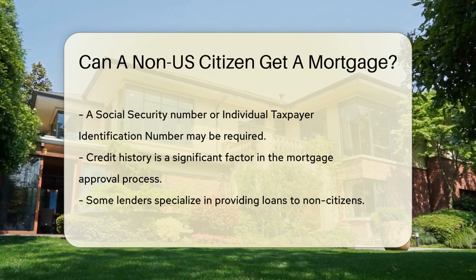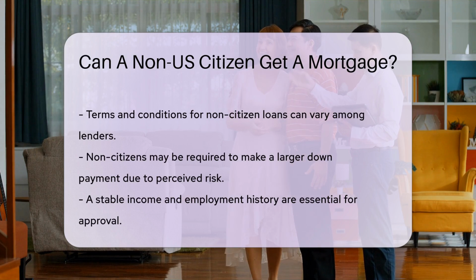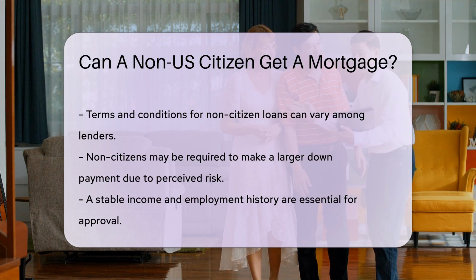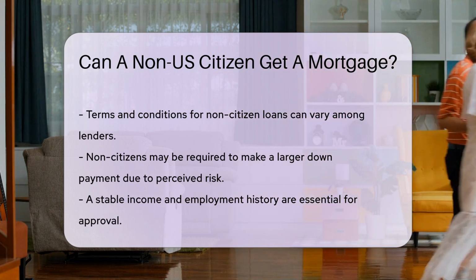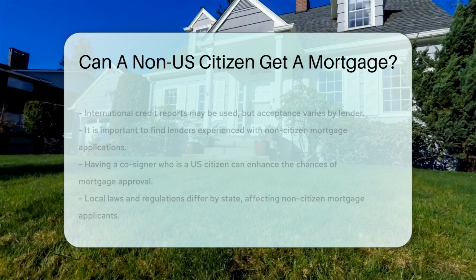Non-citizens may need to provide a larger down payment. This requirement is often due to perceived risk by lenders. It is essential to have a stable income and employment history. In some cases, non-citizens can use international credit reports. However, not all lenders accept these reports. It is crucial to research lenders that are familiar with non-citizen applicants.